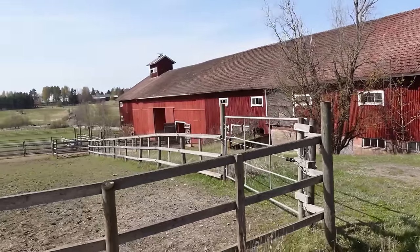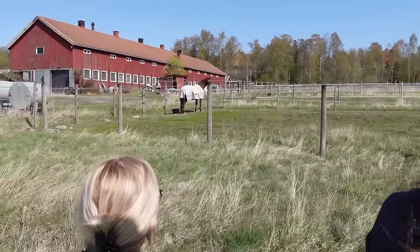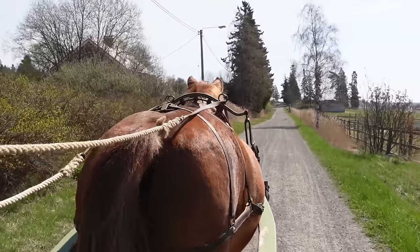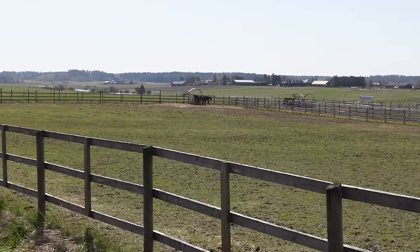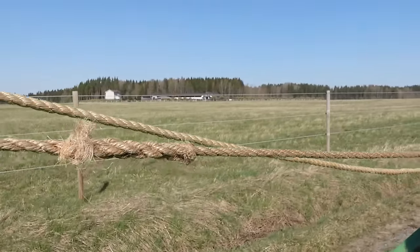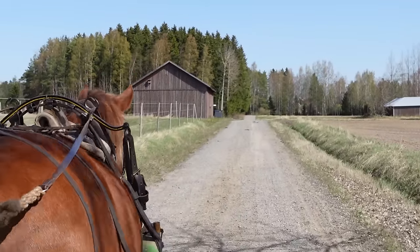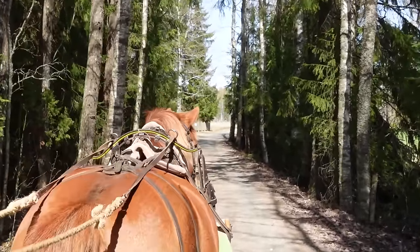So I was reading that this area is considered the equine capital of Finland. As you can see, there are lots of horses. Last year's foals. So mostly it's education here, but then you also have a small breeding program, right? So much pasture land. I feel like this is the best way to explore Finland.